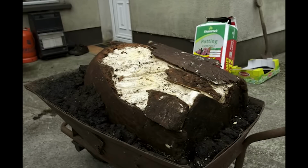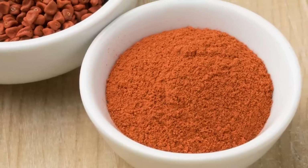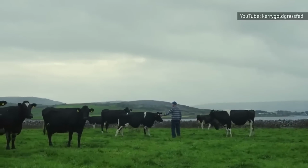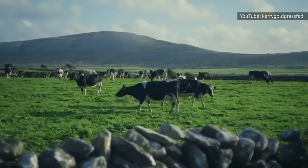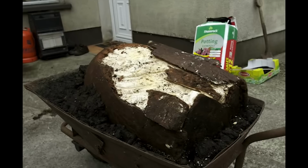The cream or milk ferments over time and develops a layer of fat on the top, which is then scooped off and kneaded into a butter substance. This butter can last for years in the right conditions. Some bog butter has been found to be hundreds of years old. Some have even tasted the bog butter and claim it has a sour taste and a slight tanginess. It is believed to be safe to eat, although it may not be as nutritious as regular butter.